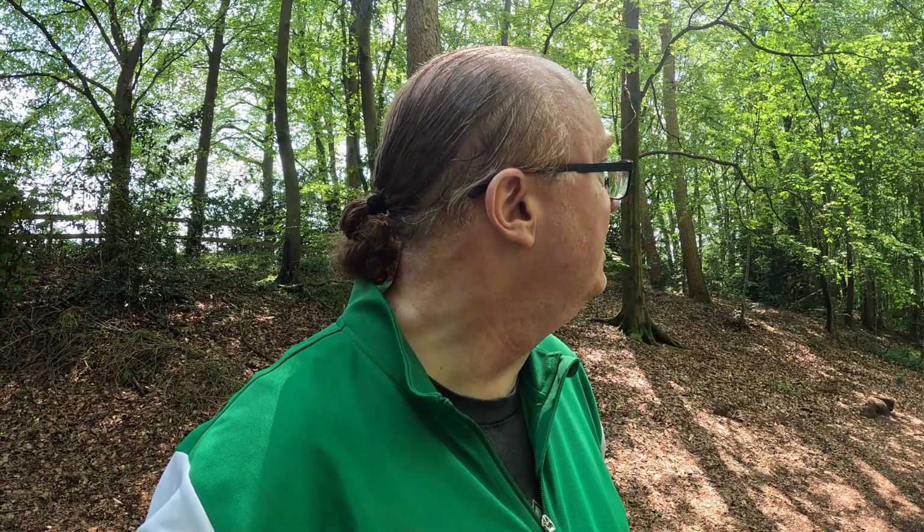It is quite dark and gloomy because the trees are so high and there's so many leaves on them. It's all very green, but I think it's going to make a really lovely composition anyway. So I'll take this shot and then I'll move on.